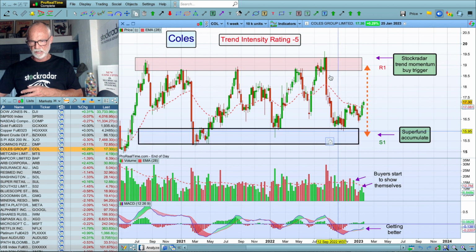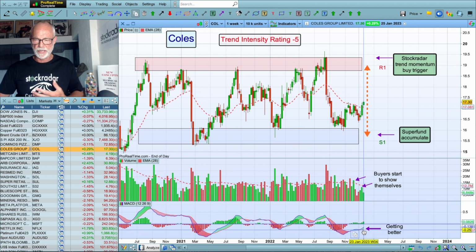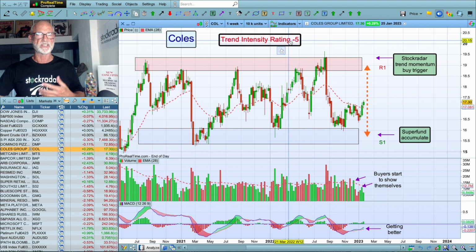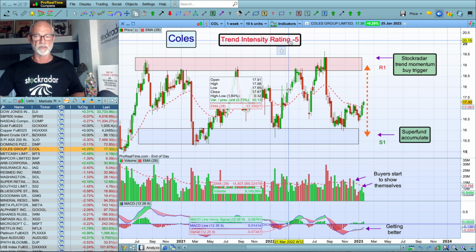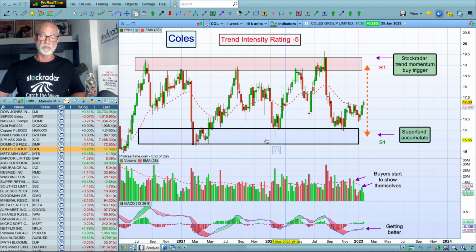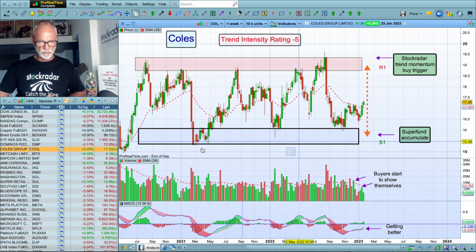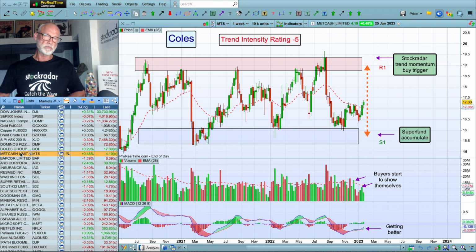Volume here was still a little bit indifferent. We have some big selling here and this big move down, but we're starting to get a little bit of buying maybe coming in. Momentum index is getting better, but it's still below the 0 level. So very, very early days, and trend intensity rating is still in the downtrending zone at -5. So a long way to go to get a trigger there on a longer term basis. We're at a major support level, which is an interesting area to add to your super fund. Okay, so that's Coles.